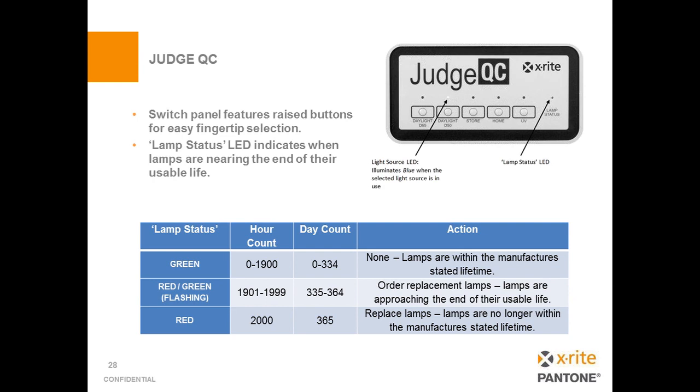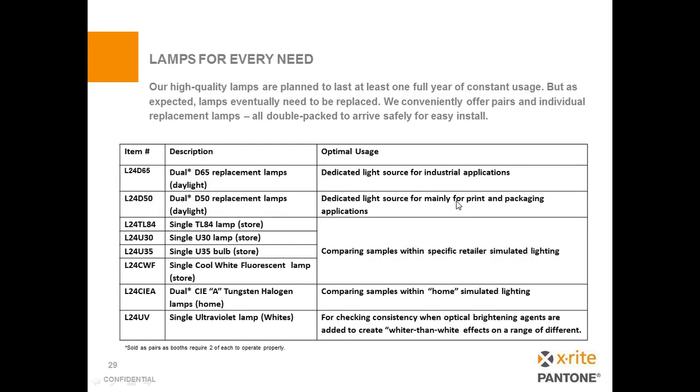This is an indication we need to order replacement lamps, and this is the first time we've ever had anything like this. So I feel like it's a really good way to keep customers aware of when their lamps are nearing end of life. And then finally, the indicator will turn red after 2,000 hour count, and that's saying that we're out of the manufacturer's stated lifetime, and it's definitely time to replace the lamps.